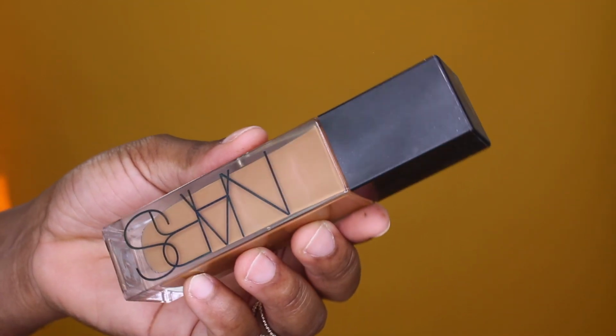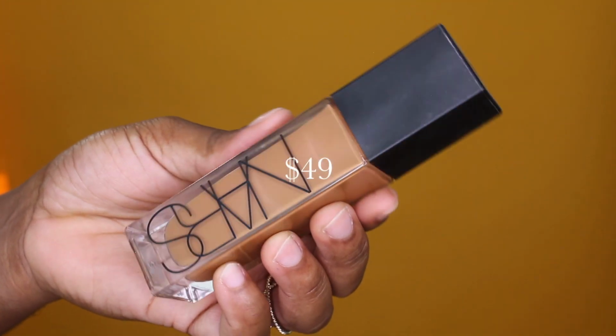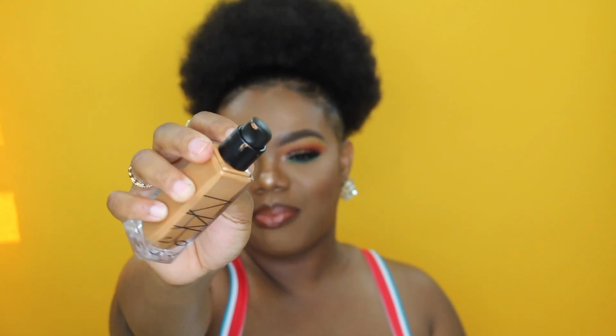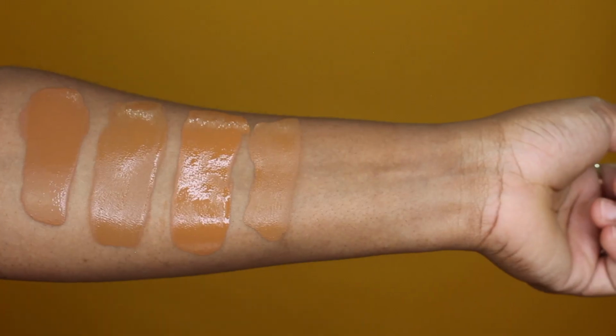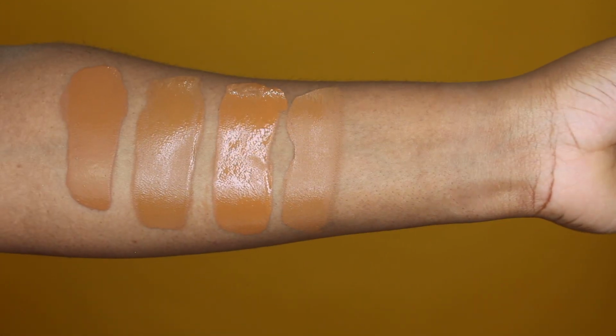This is what the packaging looks like, you guys. It's this nice sleek glass bottle. It has the Nars sign written in the front in black, and then it has a black cap. Not to mention, this baby has a pump on top, so you guys can go ahead and pump out the foundation. This also has 1 fluid ounce, just like all the other ones that I have mentioned. When you pump it out, it has a kind of moussey texture, but on the face it is so full coverage. It is so flawless.